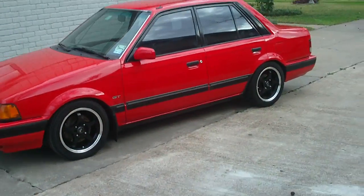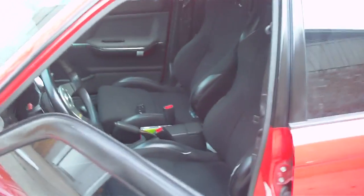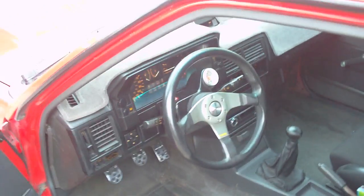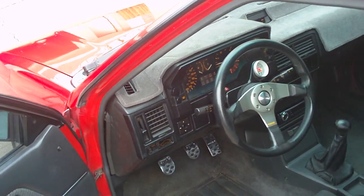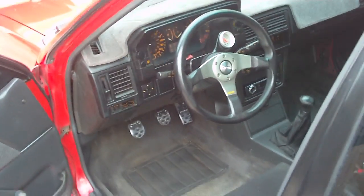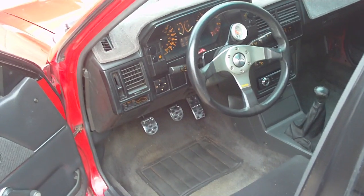On the inside, I've done a few things, and I'll open it up, some upgrades. I'm running Corbeau A4 buckets where I made the rails. I'm running a Momo smaller diameter steering wheel with a Momo adapter, and also a Momo shift boot. And I do have pedals designed for a Mazdaspeed 3 installed. I recently installed those and polished them.